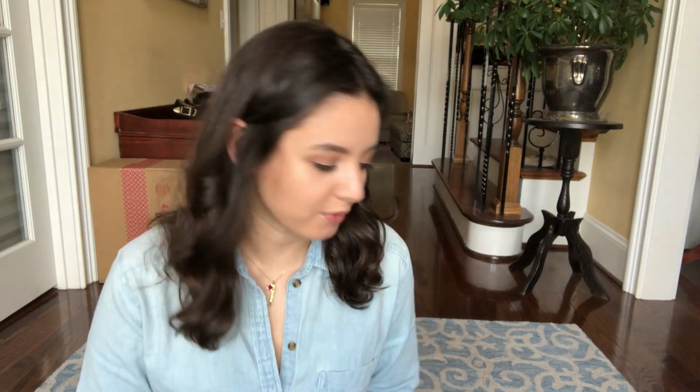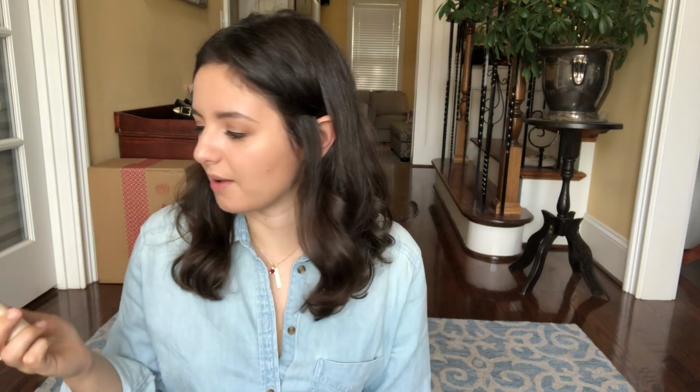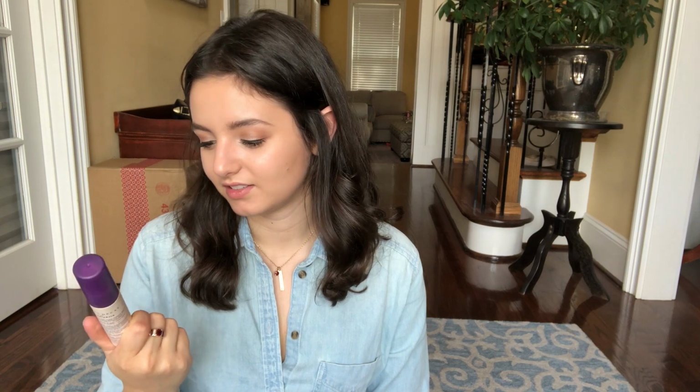And last but not least, I'm going to bring some setting spray. I have a travel size of this somewhere. This is the Tarte Ready Set Radiant. And I also have this Urban Decay All Nighter. 24 months. I don't think this is expired, but I know the label is very different now. So yeah, I'm gonna bring this too.